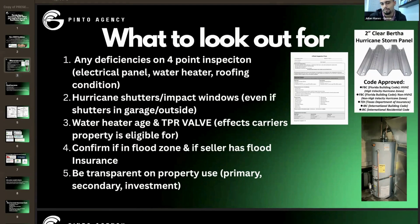Because if there's a big price difference, that's going to make a difference on seeing if the buyer even qualifies for the mortgage and stuff. So that's something that you can negotiate with too. Yeah, awesome. So let's keep going.